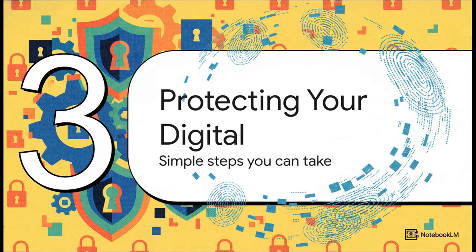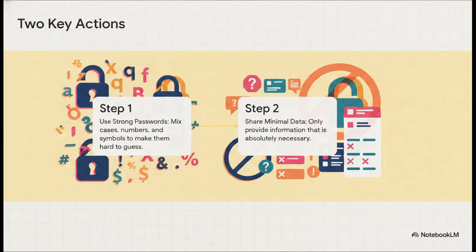Okay, I know that was a lot. Hearing about all these threats can feel a bit overwhelming, maybe even hopeless. But, and this is a big but, you are not powerless here. There are simple, really effective things you can start doing to protect your digital self, like right now. It really boils down to two key habits.